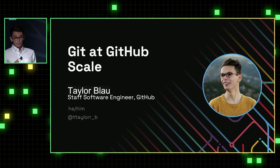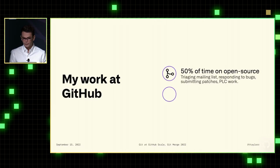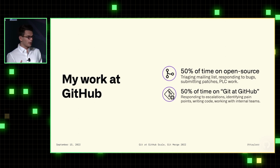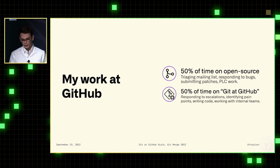My work at GitHub is, broadly speaking, divvied up into two categories. I get to spend about half my time working on the open source Git project, triaging the mailing list, responding to bugs, submitting patches, things like that. And I spend about the other half of my time working on this thing that I call Git at GitHub. Broadly speaking, my goal there is to help teams within GitHub find and address problems scaling to bigger and bigger repositories and write code in order to achieve that direction.